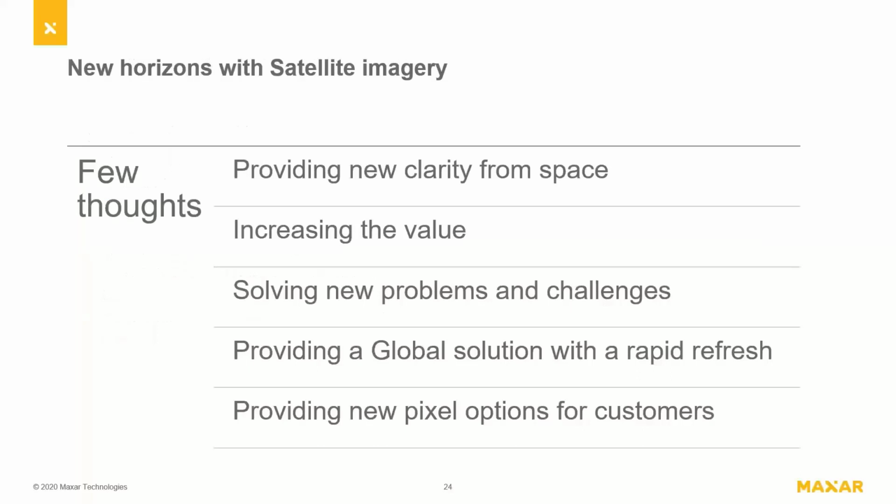So I'm going to go ahead and wrap up a few of my thoughts right here. HD definitely does create new clarity from space. It's a new pixel experience, a new view from what we're doing, and it's showing that it really is increasing value to the customer. And it's helping to truly solve new problems and new challenges.